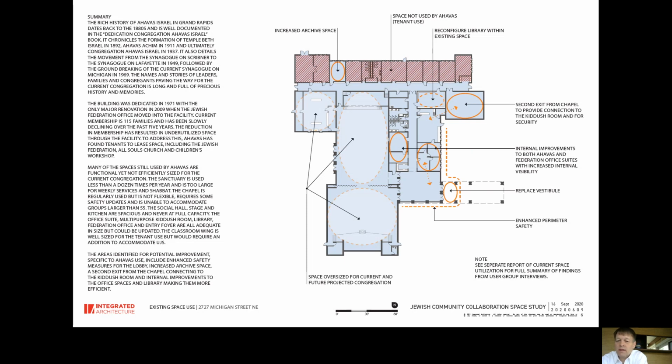But once you walk into that common area or the lobby, there's really no visual greeting or secure greeting connection to the staff. Both Federation and the Ahavas staff are behind brick walls, and so it's hard to know who's in and who's out, which makes for an uncomfortable feeling for those that are in the building and an unwelcoming condition for those that are coming into the building. So that would have to be something that should be fixed if the renovation were to happen to this facility.